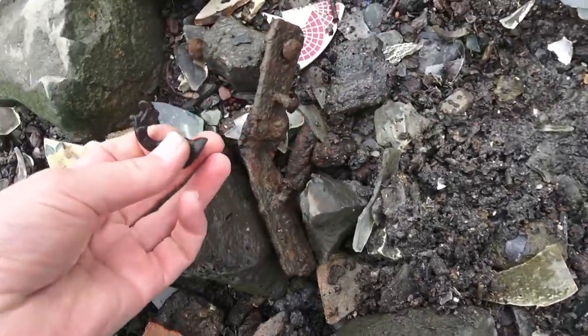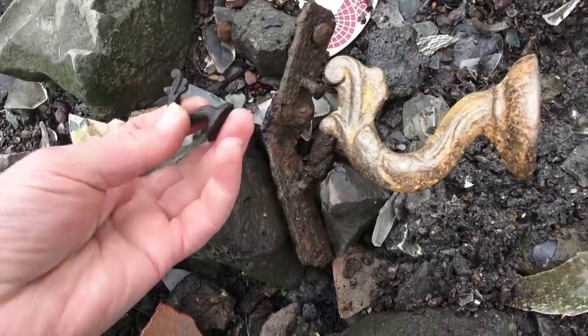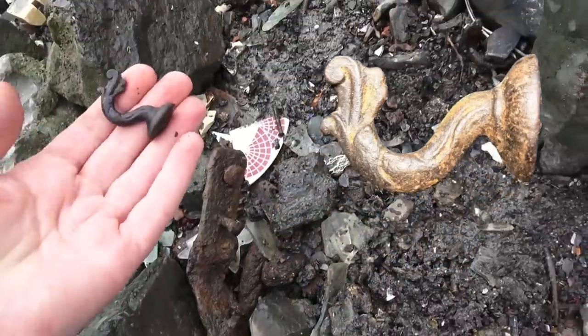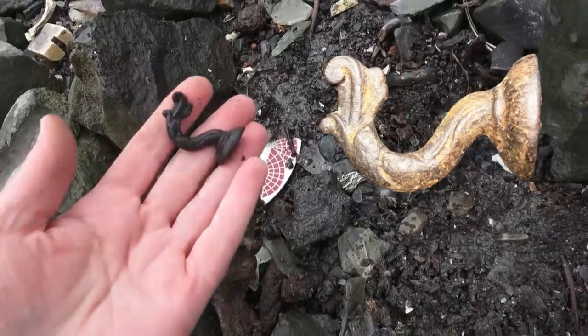Just found this. Looks like a little hook. I'll be able to use that in my studio somewhere. An ornamental hook.